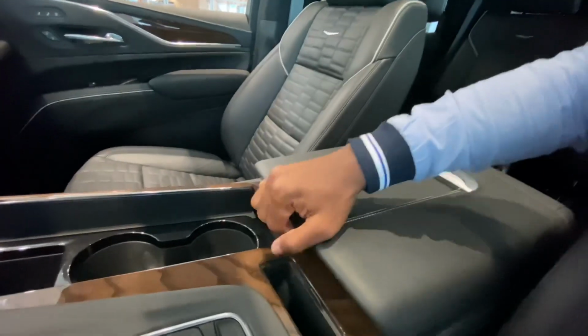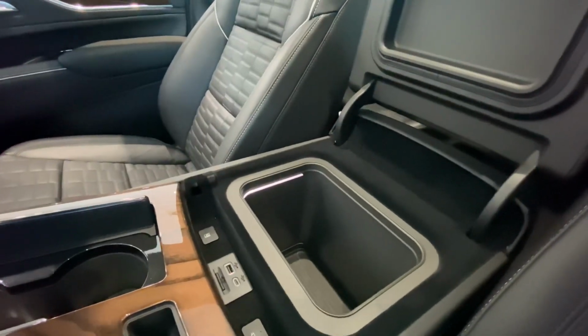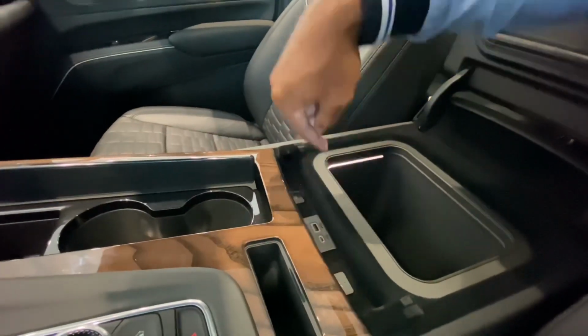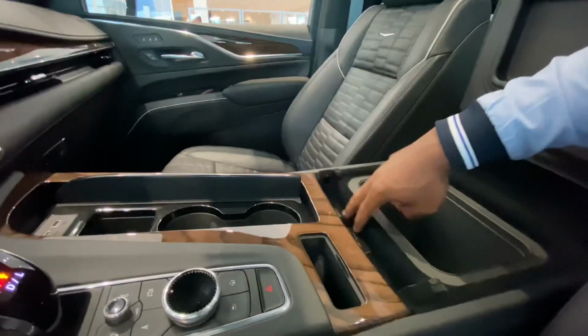Up the center console here, my Tesla has a freaking refrigerator. The BMW X7 offers a refrigerator, and I think the Mercedes-Benz GLS offers a refrigerator as well. There's a USB-C, a USB port, and an SD slot there, and there's these buttons for the outlets and whatnot. It's felt-lined inside here.